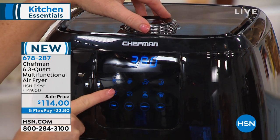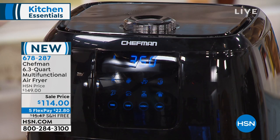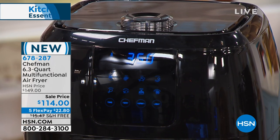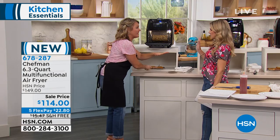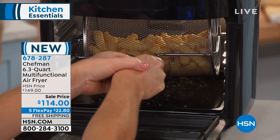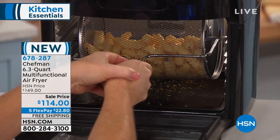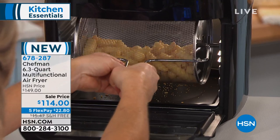So I may choose chicken at 20 minutes and then decide to change it. So this isn't an air fryer where you're stuck with the functions that the air fryer decides you should have. This is a true oven. Can I just say how much I love the door, like a little oven door, because we're kind of used to that oven door. And the little wheel that you're pulling out, is that included? That is included.